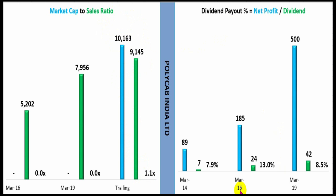Dividend payout in March 16 was around 13%, whereas in March 19 it stood at around 8.5. So the company is not distributing a very high percentage of its profits to the shareholders. In March 19, out of the 500 crores of profit, the company paid only 42 crores as dividend.